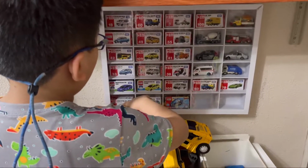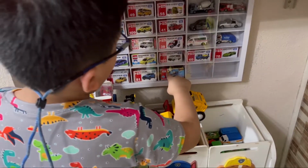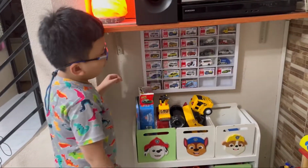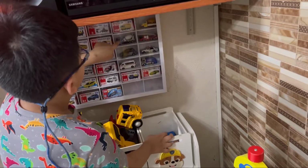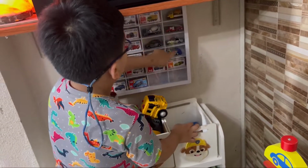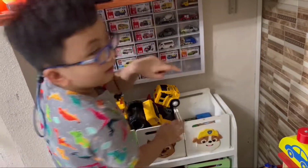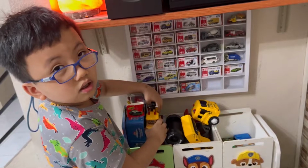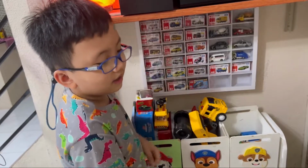Let's see. Well, how many Tomica cars do you have right now? 28. So you still need 2 more Tomica so you can complete the 30 collections of Tomica.